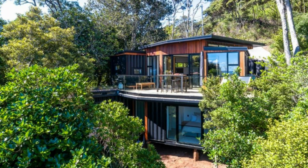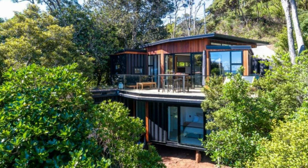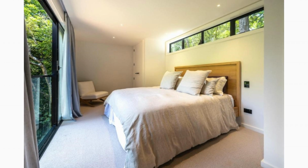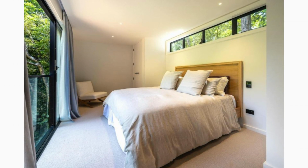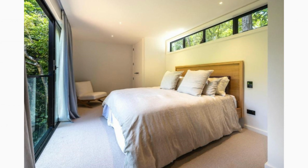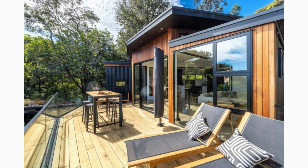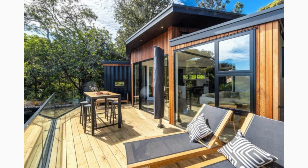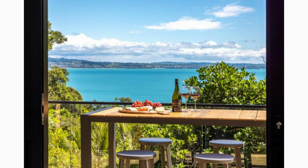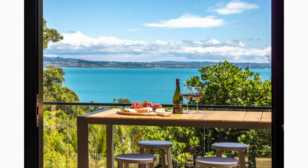bush. The first container serves as the basement workshop, while the second and the third containers have been connected to form the master bedroom and the ensuite bathroom respectively. A significant feature of the house is the extensive decking, offering outdoor living spaces that further enhance the views.